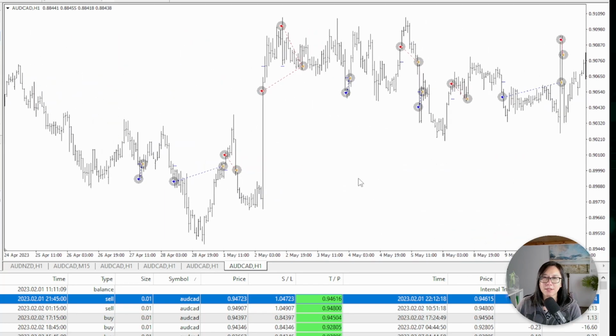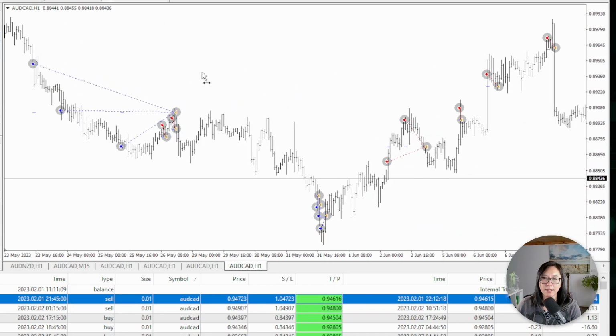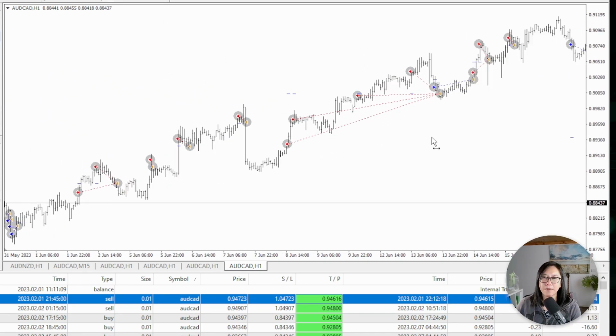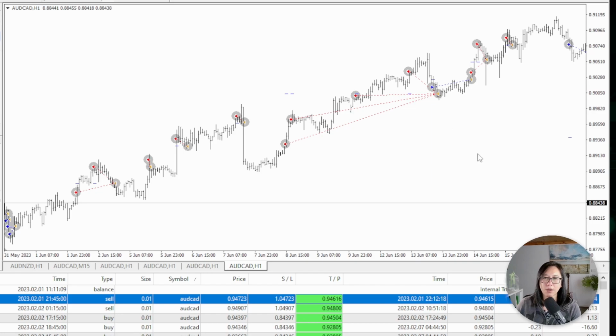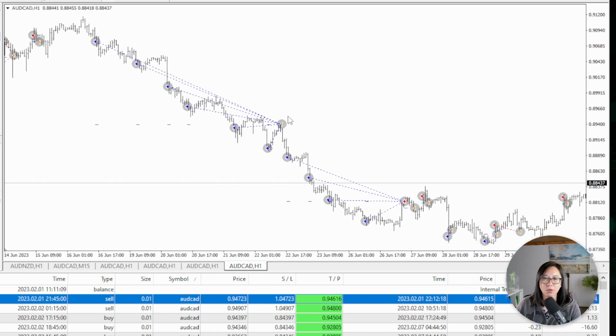I'm trying to look for some more examples. I think the first one, the 7 example, was the worst drawdown that I've seen. This one's a 4 grid, so not too bad. 1, 2, 3, 4, 5, 6. This was a 6 grid EA, so reasonably big drawdown here. And this one is a 4 grid EA. So that was a small drawdown again. So this move here would have been quite big at 6 open trades.